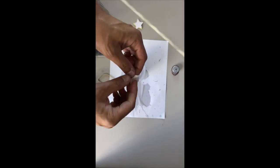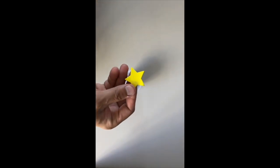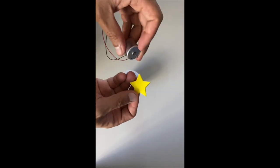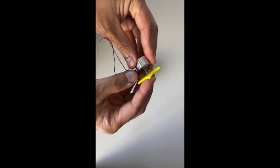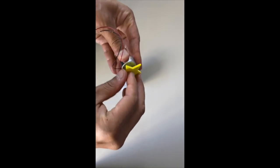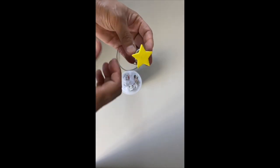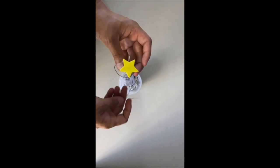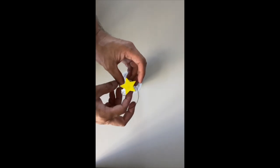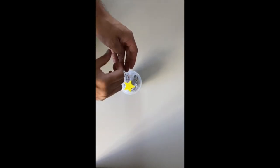Now take your glue dot and you're gonna place that directly over the lid. You're gonna remove the paper backing on the star so the adhesive side is shown, and place that directly over the shaft of the motor, just like so. The star is simply an easy way for you to see that the motor is rotating. Nice visual indicator. Okay. And you're gonna place that directly over your cup there.